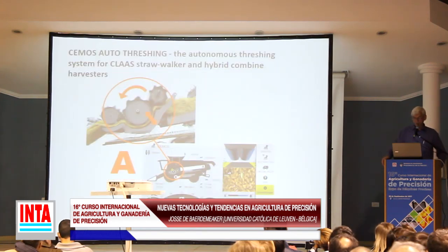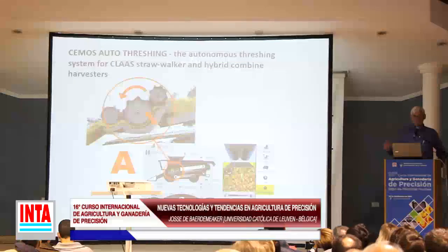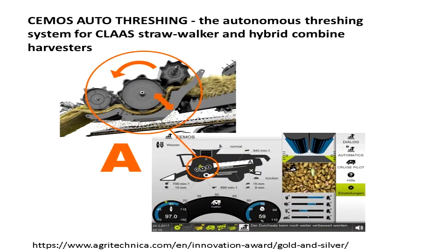And then you will see also that there is autonomous threshing systems, but also threshing systems that are easily adapted to condition of the grain in the field.